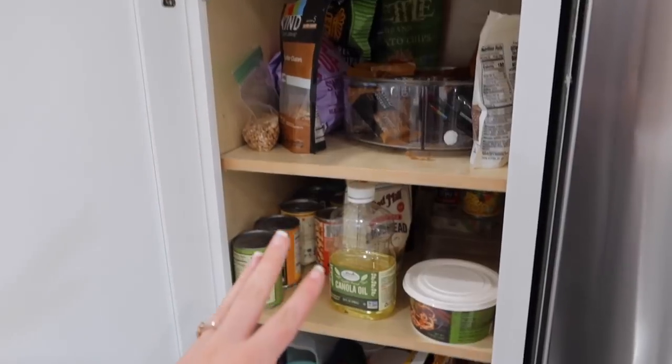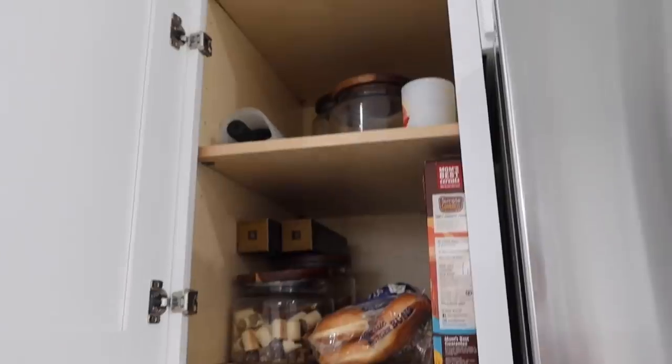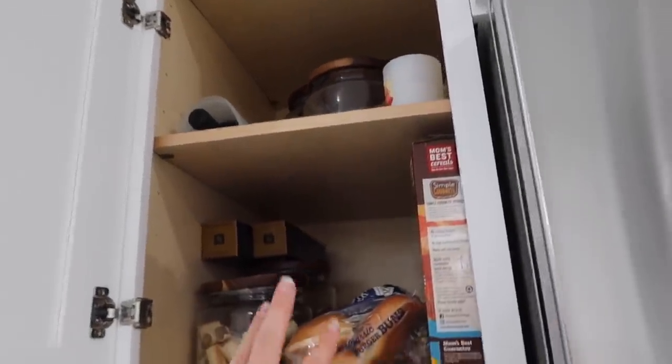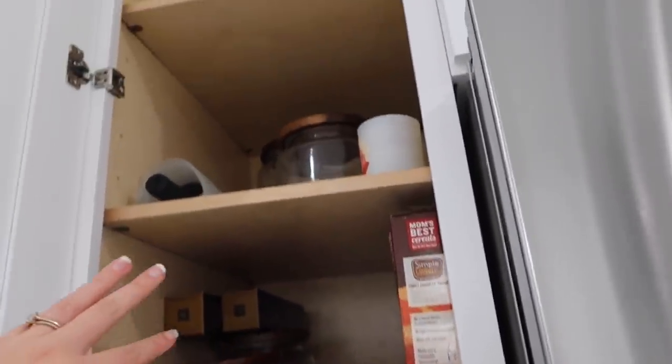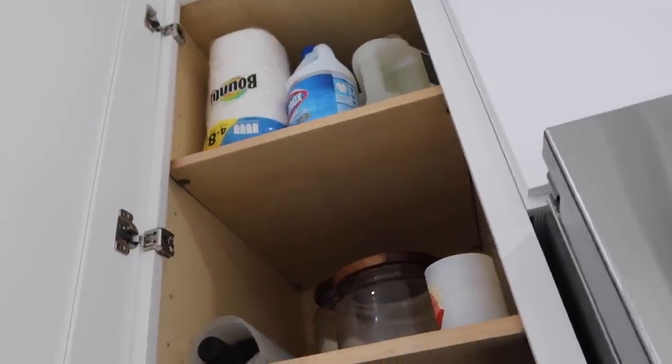And then of course, pantry. I have snacks, canned goods, baking stuff, dog food, and like Ziploc type bags. And then this is all kind of random. So we have a little bit of human food, dog treats, and then it just gets more random, and then like excess cleaning supplies and paper goods.